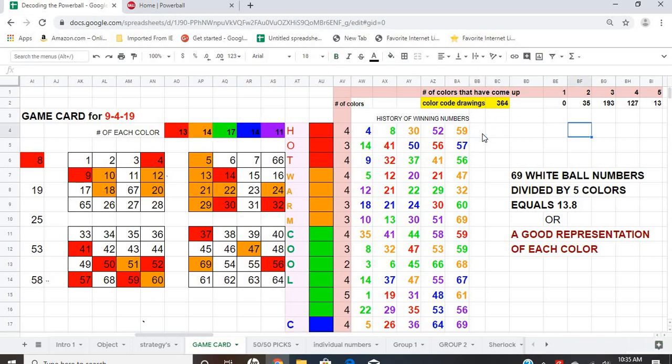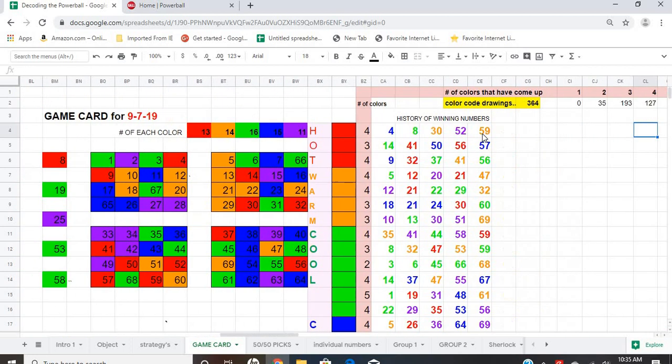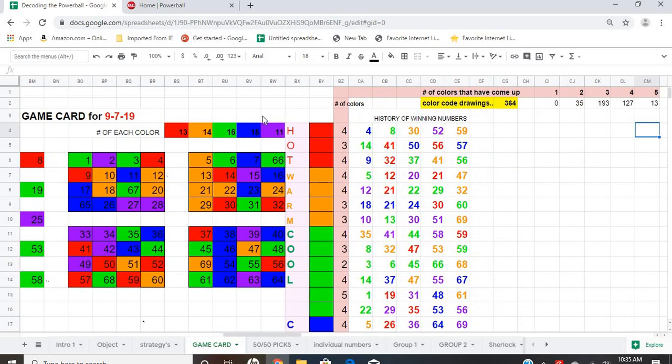So what I'm going to do, just to speed things up, is scroll to the right here. Okay, so this is the game card for August 7th, 2019. You can see there were 13 red numbers, 14 orange, turned out to be 16 green, 15 blue, and 11 purple numbers. Okay, so again, more than half the time, a 3-color combination comes up.